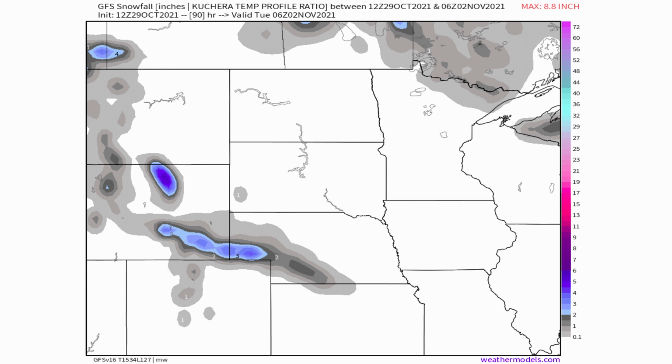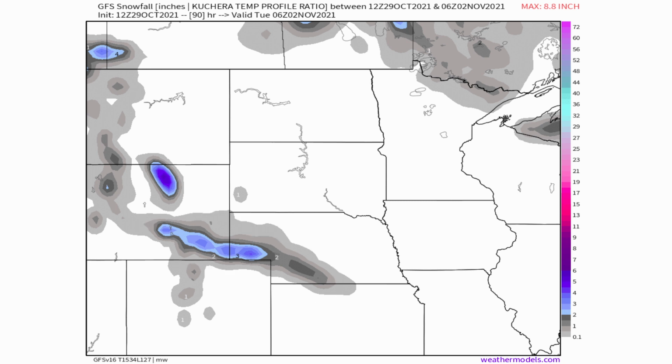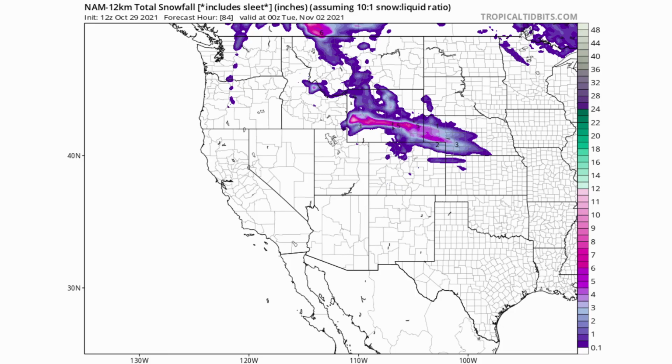My main question is how much accumulates over this area right here. This is where I'm really having difficulty pinpointing this, but you can see the GFS has a little stripe of 1 to 3 inches. Again, not all of that is accumulating, so I would say probably more like 1 to 2 inches over most of those spots. And a similar model to that would be the North American model, the NAM 12km model, which also shows about 2 to 5 inches of snowfall, but again, when you're taking into account how much will actually stick, it's more like 1 to 4 inches of snow. So these are both North American based models.